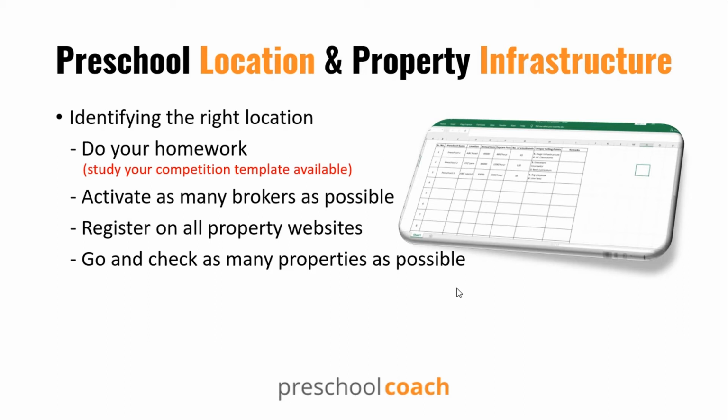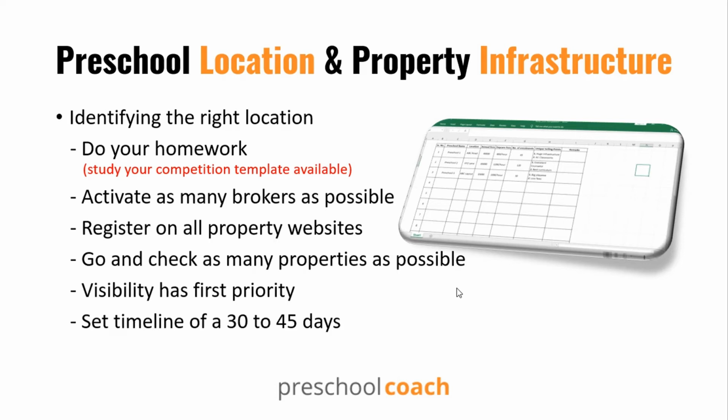While you do all the above, start shortlisting properties which have good visibility so that you have to spend less amount on marketing activities. And the most important of all, set a timeline for yourself of 30 to 45 days for identifying the property. Trust me, if you don't set timelines and you don't discipline yourself, the property identification process can also go up to a period of 6 months to 1 year.